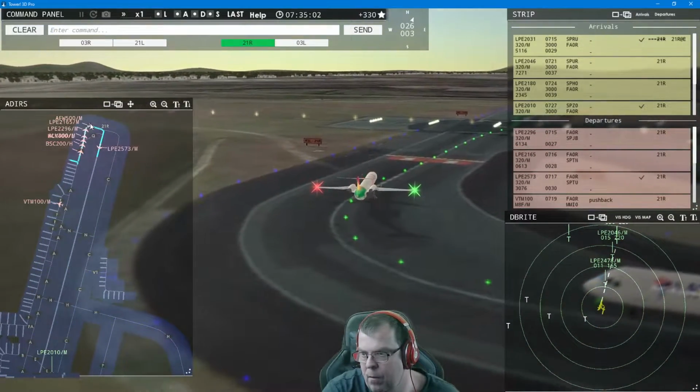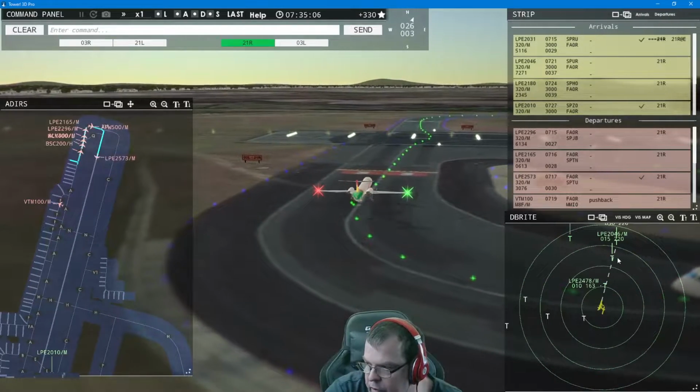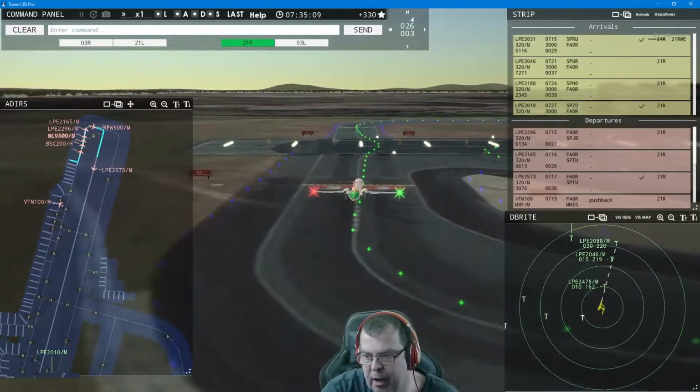See if we can get these two up in the air before this Land Peru's coming down. We got two close behind each other, but there should be plenty of gaps there.